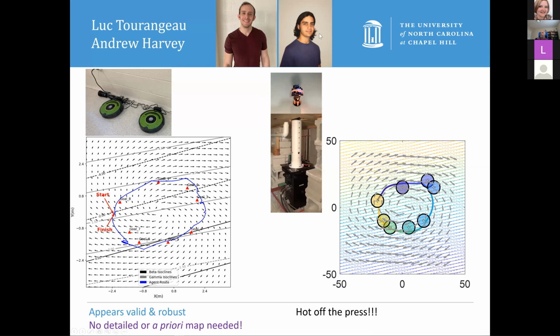Andrew up here, who just graduated from UNC with highest honors last year from undergrad, he's a double major in biology and computer science. What he did is a similar kind of thing. He took this algorithm and put it into this rate table, right? And this rate table is just a robotic lazy Susan.